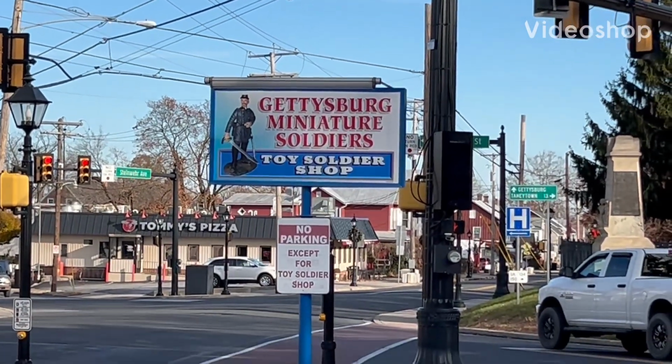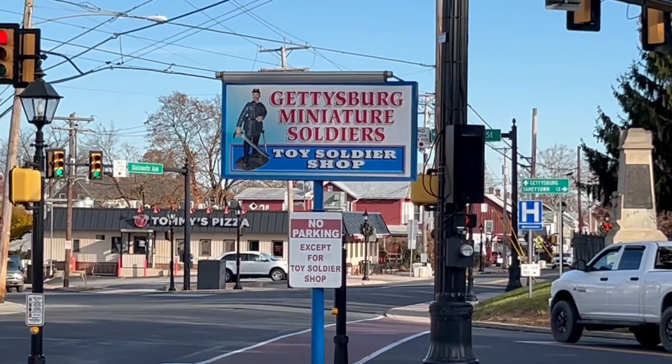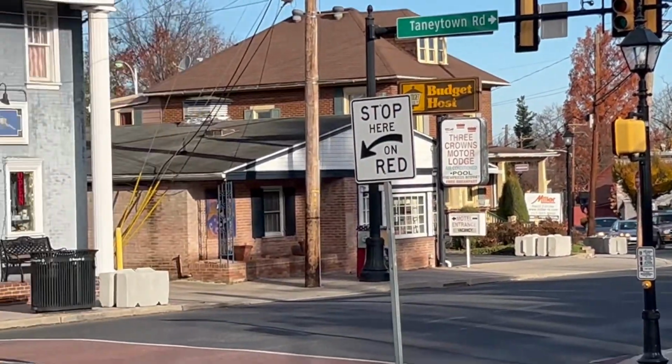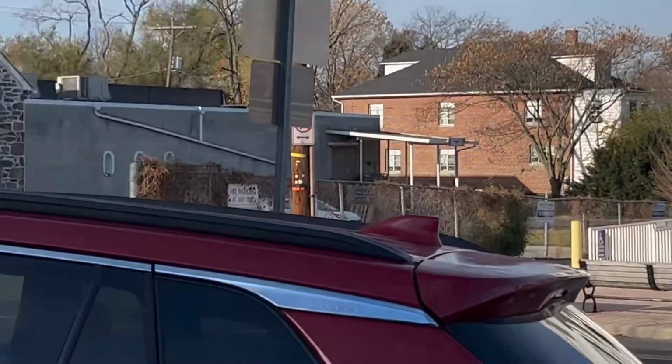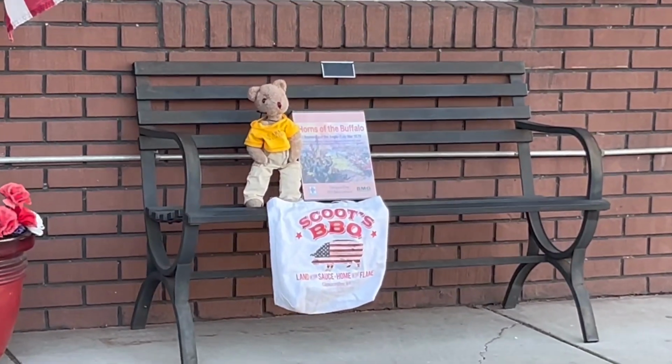Hello, Bill Molyneux here for Bill's Wargame World, and it's November 20th, 2023, and we are once again at the Gettysburg Miniature Toy Soldier Shop on Steinway Avenue. And we're going to go inside and see what... Oh my gosh, it's Goober the Traveling Bear.